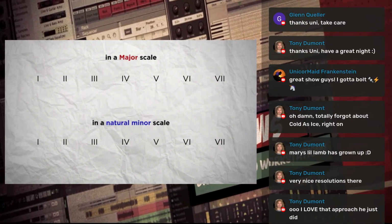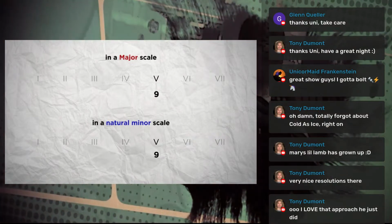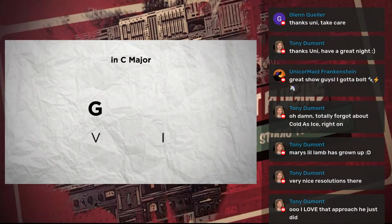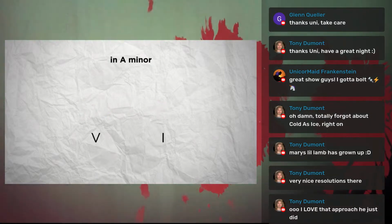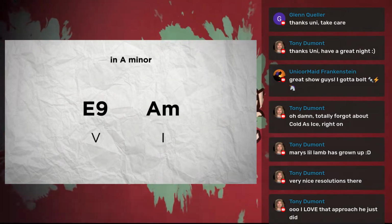This type of chord is often used as a dominant chord on the 5th degree of your tonality, so that would resolve well on a 1st degree, for instance. So in C major, for example, the 5th degree would be G, so the progression would be G dominant 9th to a C major chord. And in A minor, a 5 to 1 progression would make E dominant 9th to a minor chord.